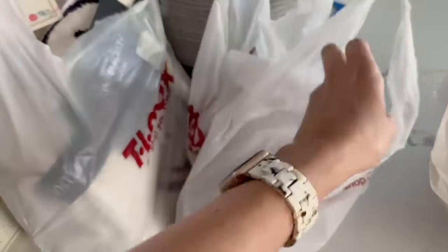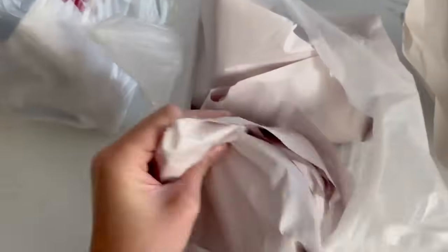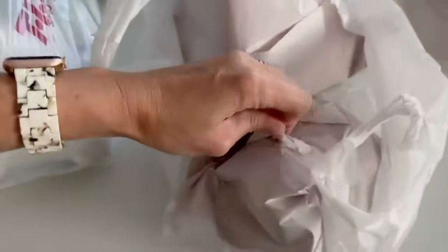And then from TJ Maxx, I got a coffee table. It's in the truck. I'm going to unload it in a minute, so you guys will see that when I take it upstairs. But I also got a few little decor pieces for the loft as well. I did get a candle.